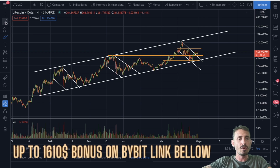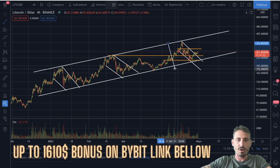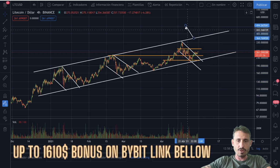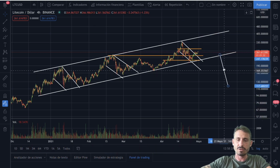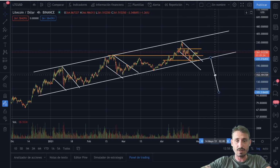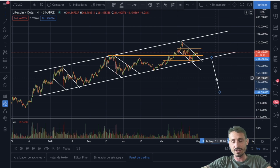The measured move from a breakout from a channel is the width of the channel. Depending on when we break, this goes smaller and longer because I've got the logarithmic chart, so don't freak out because of that. If we break out to the downside next week or in 2 weeks, we could come as low as $100. I do not think this could happen.